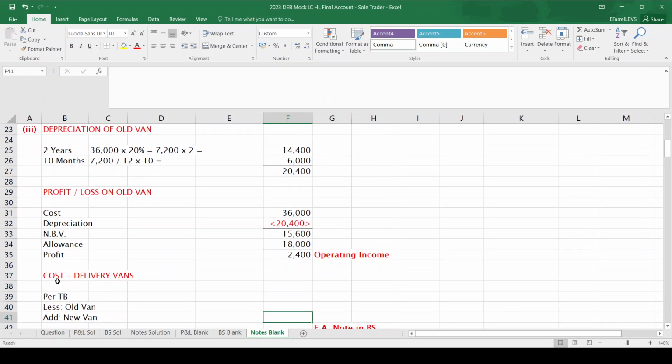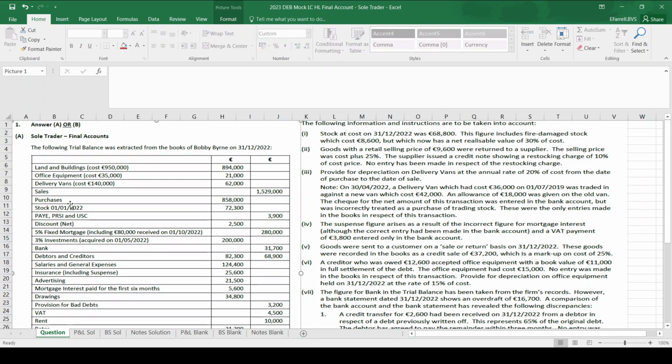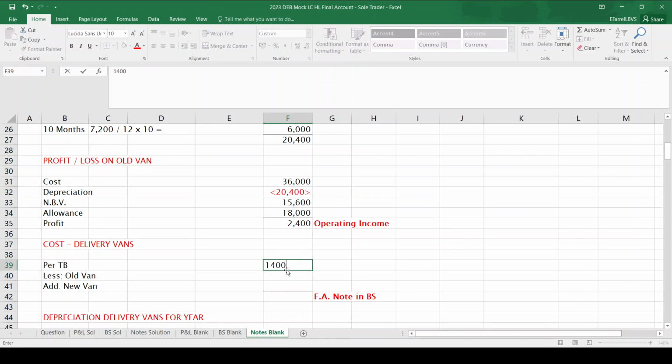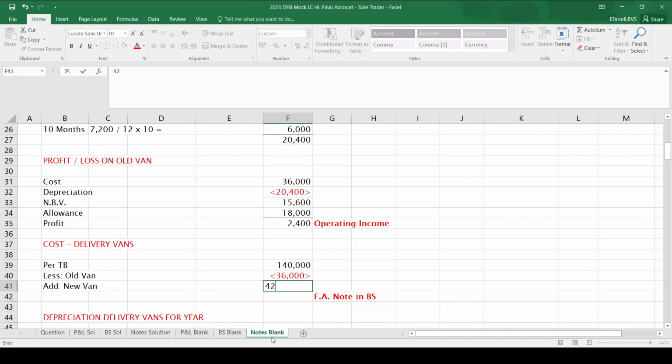My third note, again, so that's the first two notes done. Usually you have to do 6 notes for this part of the question. The first 2 notes are to do with the old van, and the third note is a very straightforward note on cost of vans. So if we go to the trial balance, the cost of delivery vans is 140,000. Then we have to take away the cost of the van we sold. So the cost of the van we sold was 36,000. And then we need to add the cost of the van which we bought, which is 42,000. And when we total those, my new cost of vans is 146,000, and that figure will go in the fixed asset note in the balance sheet.